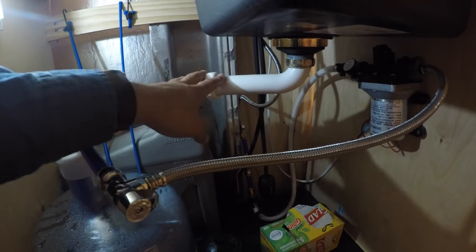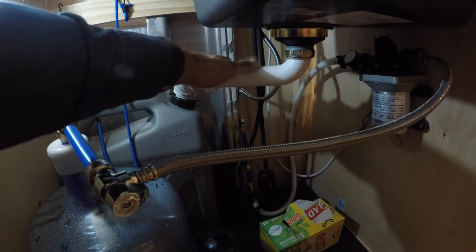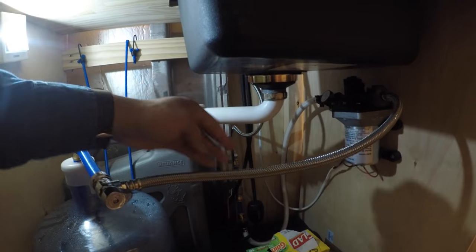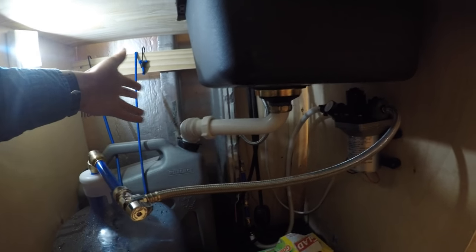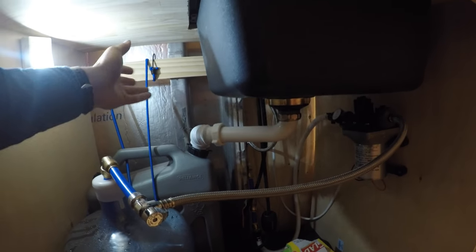However, the water does drain into this perfectly fine. There's no like leftover water in here. Nothing substantial anyway. And I don't have any smells. Like, I don't have a bunch of food in the sink, and you know, it's mainly just water from brushing my teeth, and rinsing out from soap, washing my hands, rinsing out dishes, whatever.